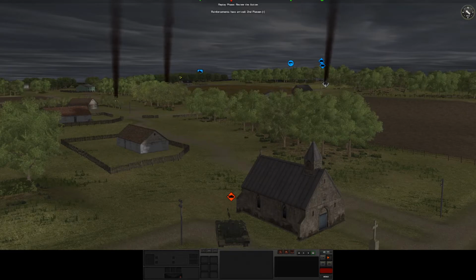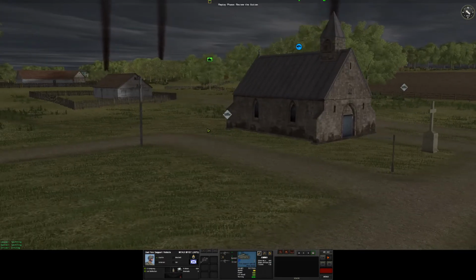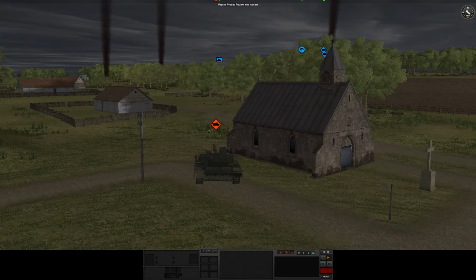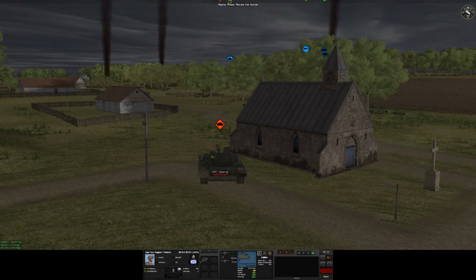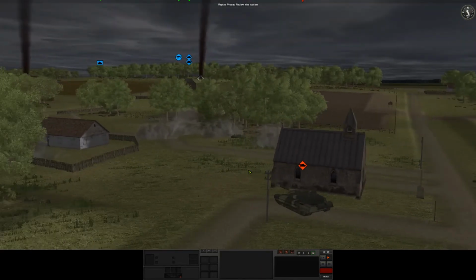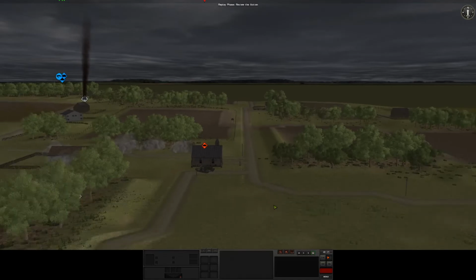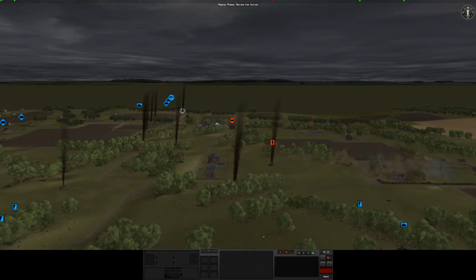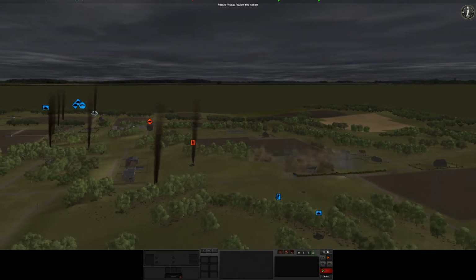I think it might be this B-Fist, as it was coming up to support the tanks. I took a slightly more direct route. I think he may have just got sight of him. Yep, there we go. He just lights him up with his 25mm. Actually got a penetration hit to opening. That's good. Excellent, okay.